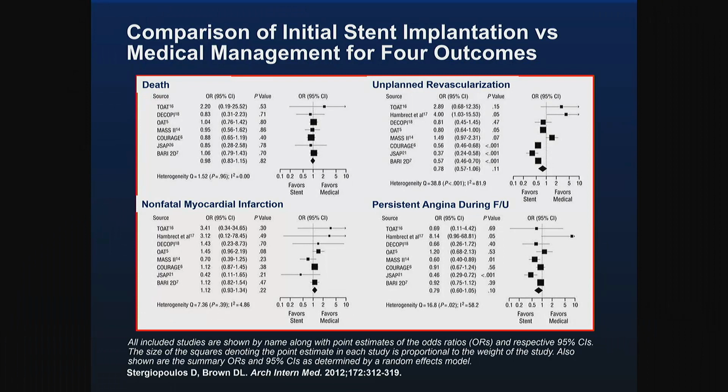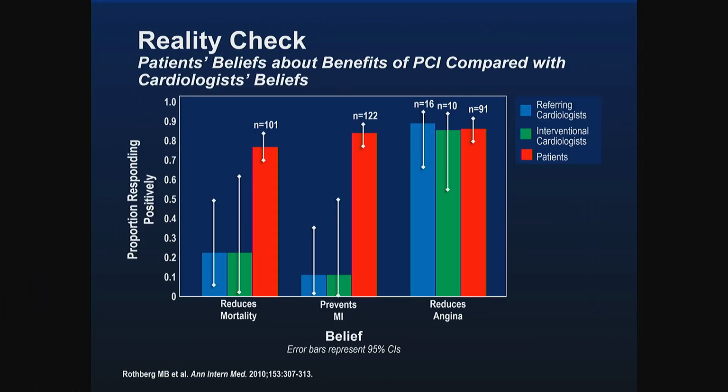Unplanned revascularization was less frequent when stenting was used first, and symptoms were improved with fewer angina episodes in patients who had received stenting first. Now, this observation that's been seen in many different studies, that overall stenting does not improve mortality or MI, still is often lost on the public.